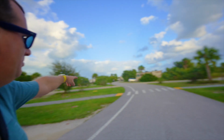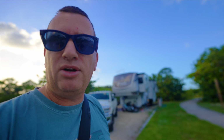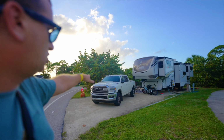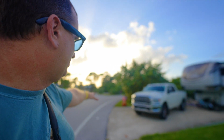Here's another site that you can see over here. Here's another one. So our rig is a fifth wheel, an Alliance Paradigm, 39.5 feet long, so almost 40 feet, and you can see the truck actually sits in front of it. Even though we have the short bed frame, we can park it straight, but I almost always tilt it a little bit because I like being as far away from the road as possible, because you never know what's going on.